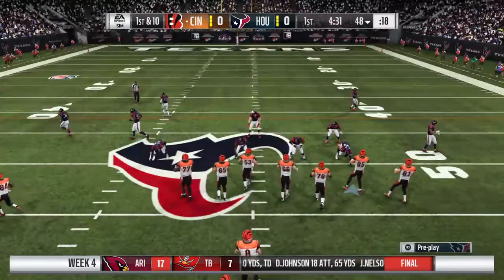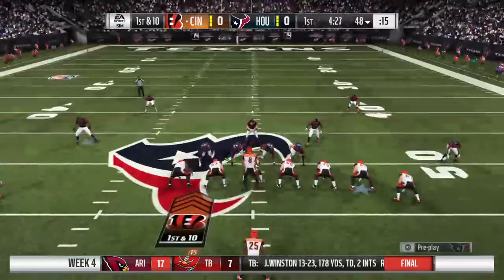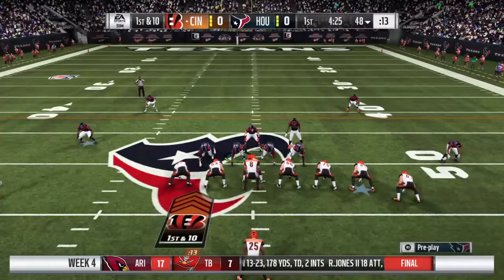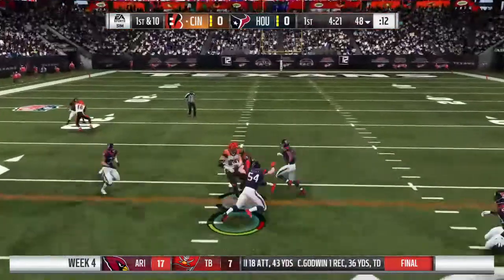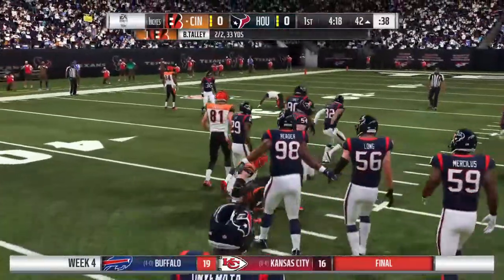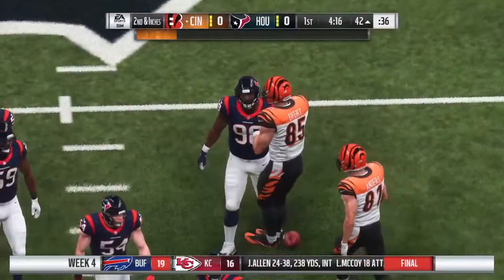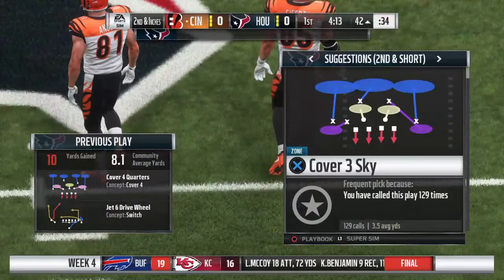Position from the Bengals here as they come up 1st and 10. Hurry up, here we go. 3, 9, 10. They'll come out throwing here to start the drive. Caught Eifert over the middle. And able to break one tackle, but then quickly brought down. But a nice little gain. 10 yards on the pickup there, and it'll be 2nd down.